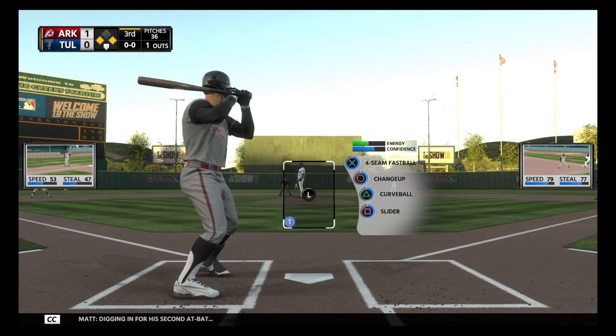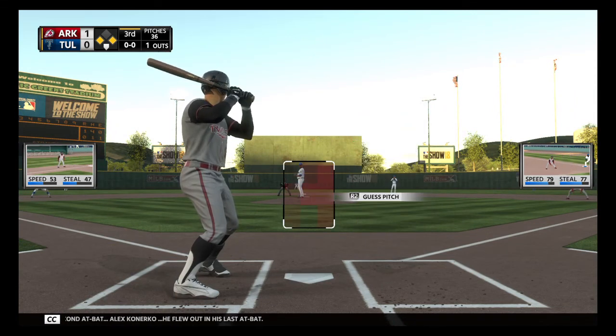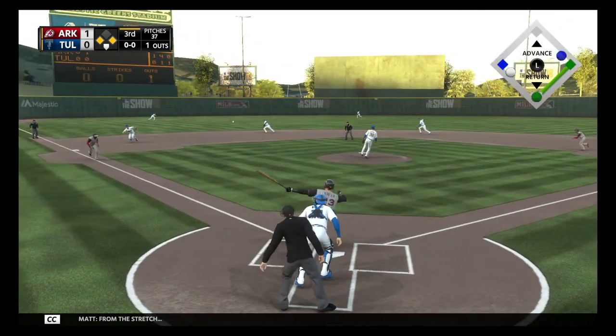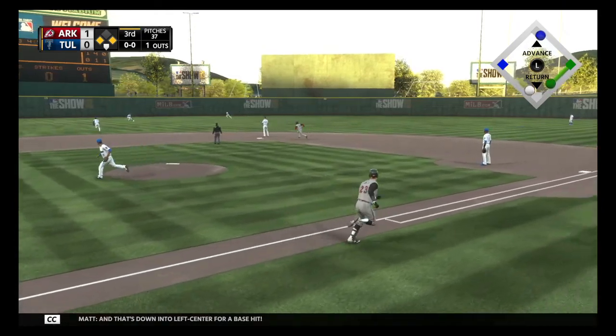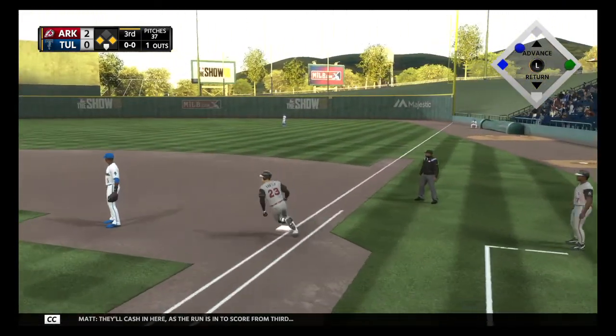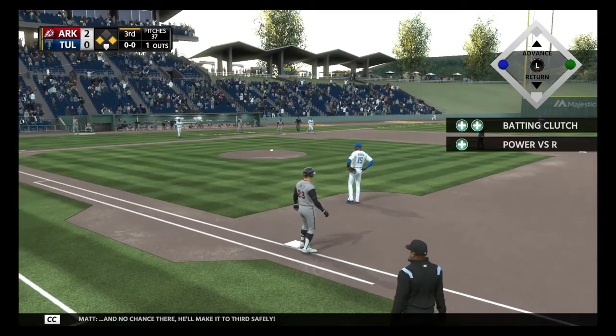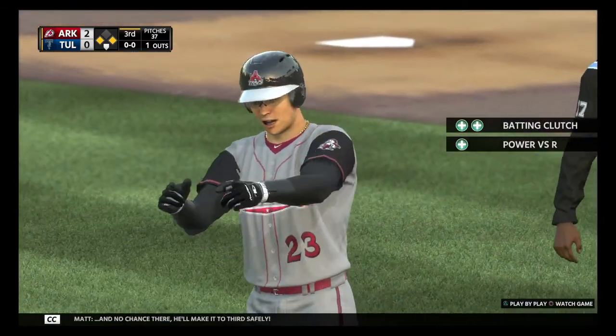Digging in for his second at-bat, Alex Conerco. He flew out in his last at-bat. From the stretch. And that's down into left center for a base hit. They'll cash in here as the run is in to score from third. And no chance there. He'll make it to third safely.